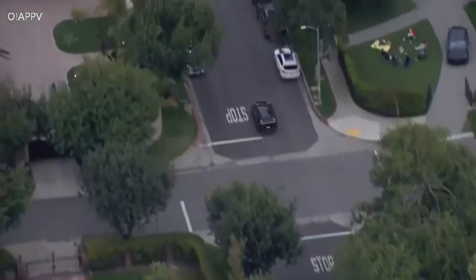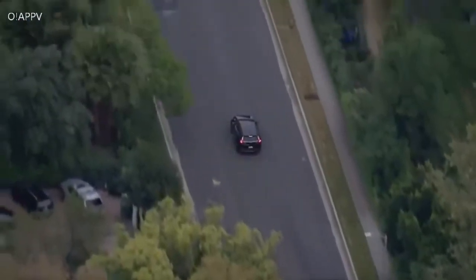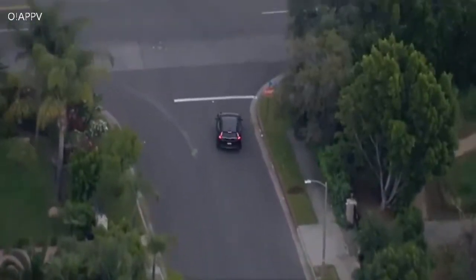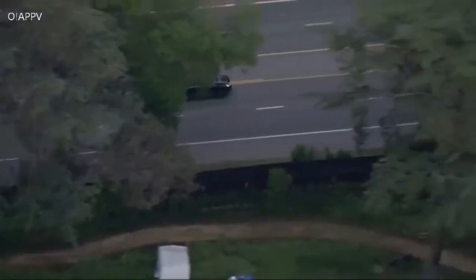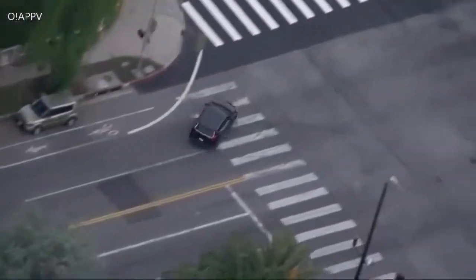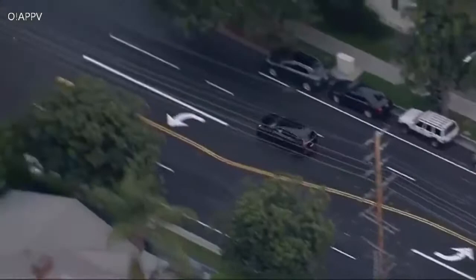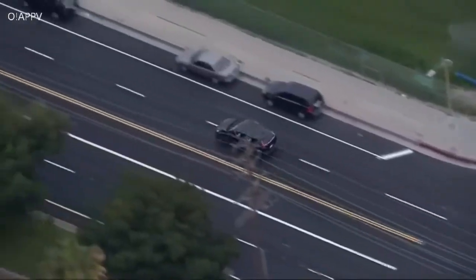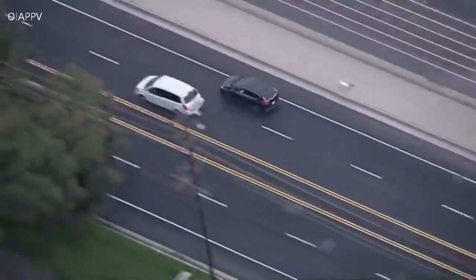Eastbound Weddington. He's hitting some bumps here at high speeds. 70 miles an hour. Eastbound Weddington. Back out to Woodman. Alright, southbound on Woodman. Southbound turn on Woodman here. And zigzag. We're back out. Eastbound Riverside. Eastbound Riverside.